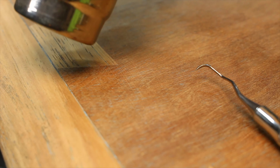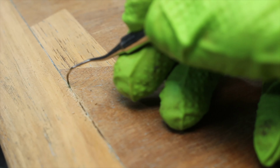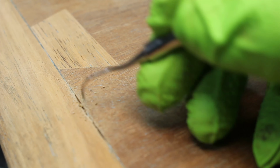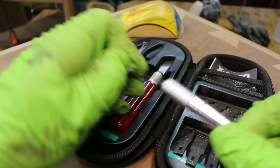So in another video, I'll be cutting out that piece of veneer completely and replacing it with an entirely new piece. As a disclaimer, this table may be wearing a small band-aid in the final reveal.